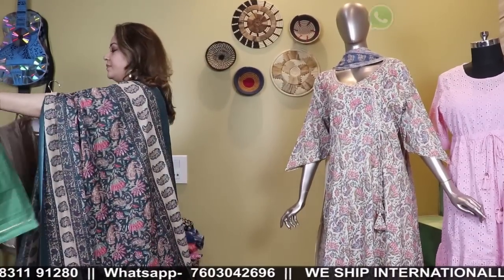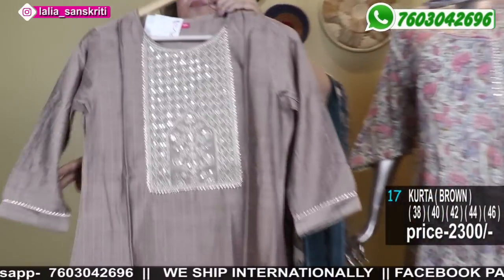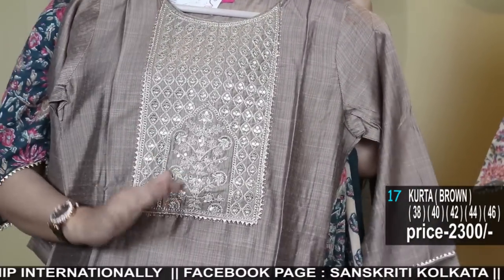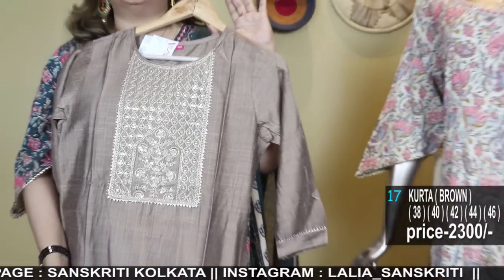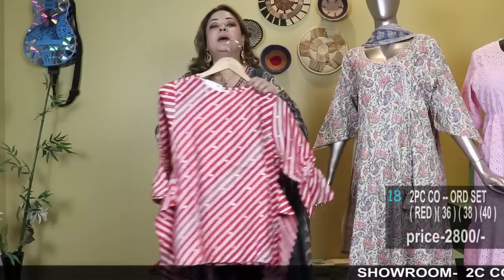Nice colors I have in this. This brown as well. Brown भी बहुत सुंदर color hai. We have lovely linen pants, so if you want we can match a beige color or a brown color, coffee color, red color. You can always mix and match your bottoms. You can wear a printed bottom as well. Pretty piece. Now I'll show you some of my favorites.